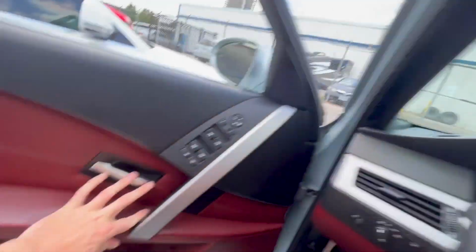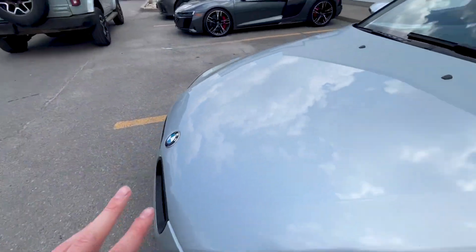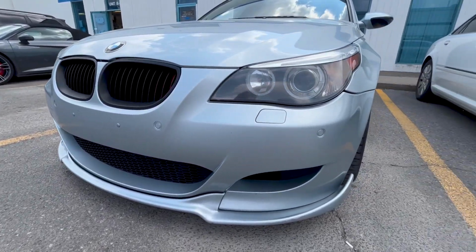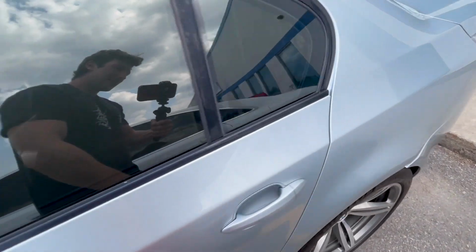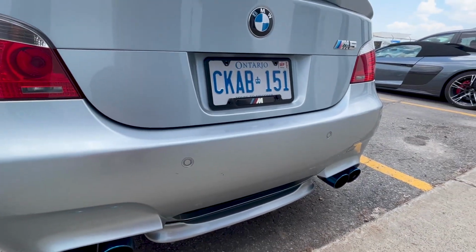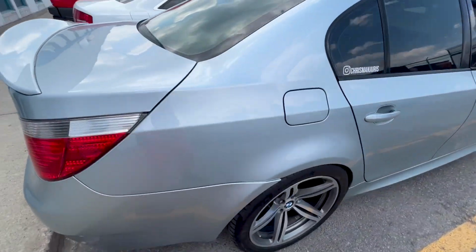But to give you guys a quick look, the Silverstone 2 Blue Shine is fully back in action. It looks so much nicer. It's just soft, it's shiny. You can actually see the reflection. It's not sun faded anymore. Just look at the gloss, man. Oh my God. So sick.